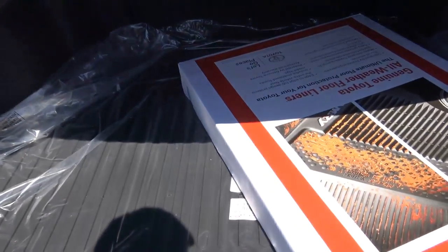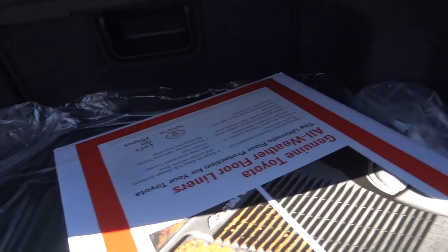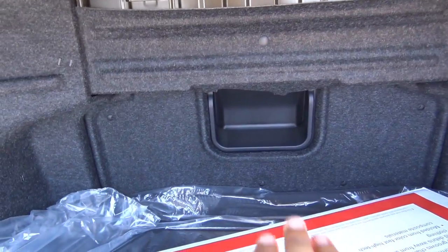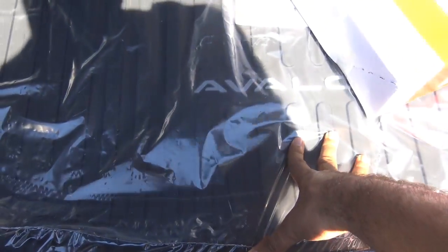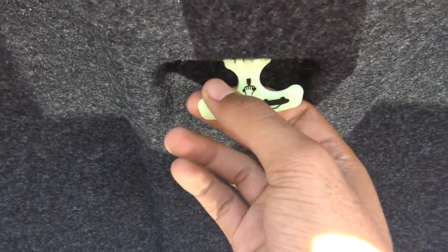You also find up to 16 cubic feet of maximum cargo capacity, and you have your ski trunk pass-through as well, and your Avalon floor mat. And a spare tire. Always love to see that. And your emergency trunk release.